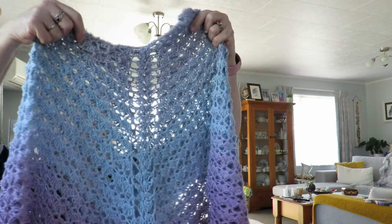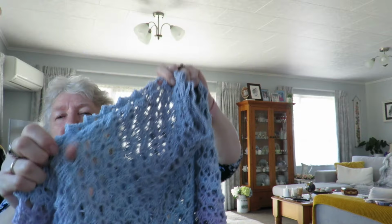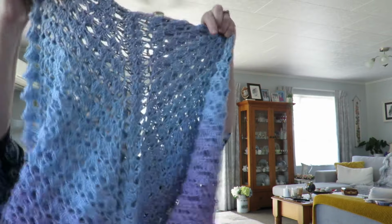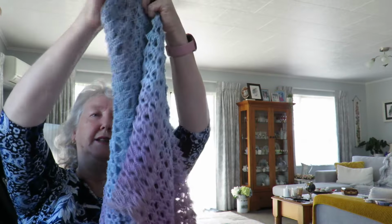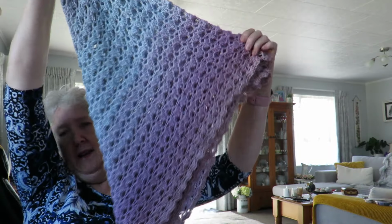And I've actually had it on the go for quite a while. I got down to about this stage and then stopped for quite a while. But I'm really pleased to have finished it, and now I can start wearing it. So really happy with that. So that's my third finish.